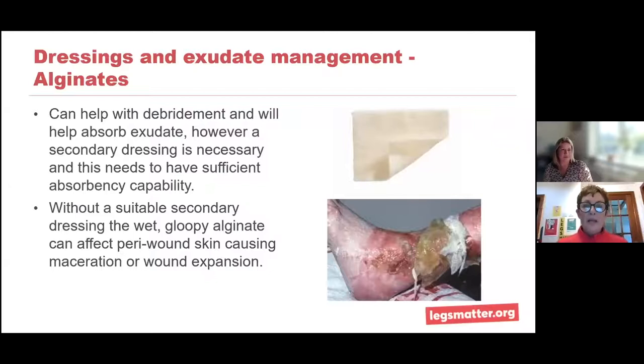Right, okay. So here's an image of an alginate. As you know, alginates, when in contact with wound fluid, will produce a sort of gel. And as you said earlier, Alison, that is great for debridement. So if you have a biofilm there, or some slough or some necrosis, it's great to help lift that away, isn't it? Yeah. But because those fibers will absorb, they absorb exudate as well. So this is great on a wound that is moderately exuding if you need debridement, but you will need a secondary dressing with this product. So you need to get that right.